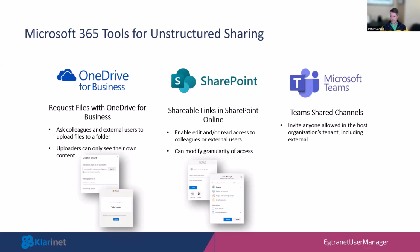I occasionally do. It's basically, hey, I want people to give me a bunch of files. So let's say I'm a conference organizer and I want all the speakers to drop their presentations in so I can publish them up on the website. I don't want them emailing them to me. I don't want to deal with a whole bunch of complexity with security. You can create a request files link in OneDrive and give that link to whoever you want, and they can drop files into your OneDrive through that link. They can't see anything in OneDrive. They can't even see the other presenters' presentations that they drop in. It's basically a black box that you drop stuff into, and only the person that owns the OneDrive gets to see what's there. So it's a great data collection scenario.